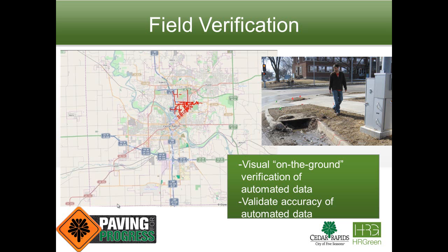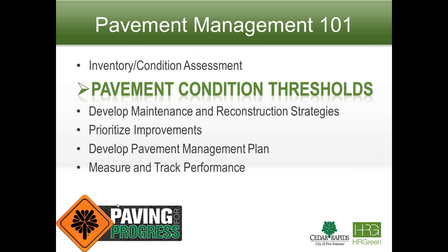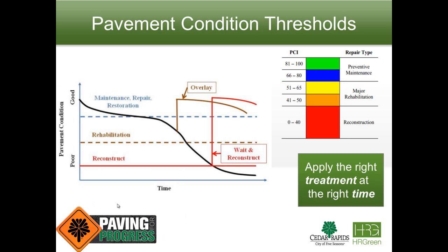Together, these two data sources can help give a very specific idea of pavement health in the city of Cedar Rapids. The next step is determining the pavement condition thresholds. What are the minimum target condition values that we want to maintain? To optimize the dollars being spent, we must apply the right treatment at the right time.